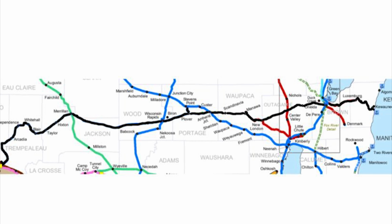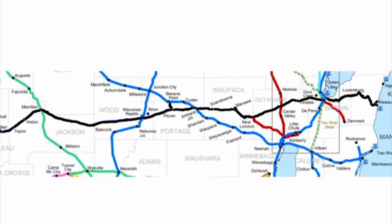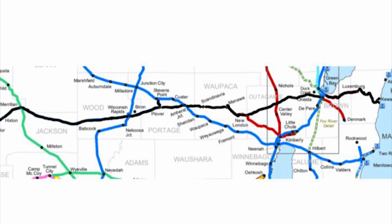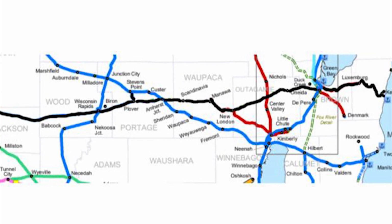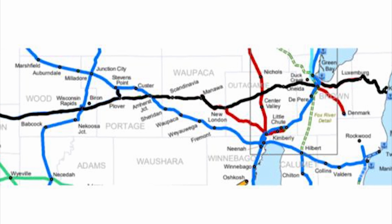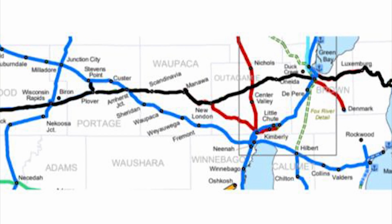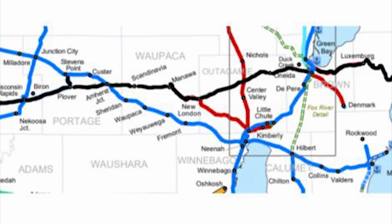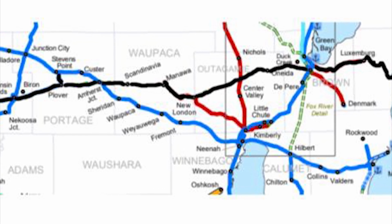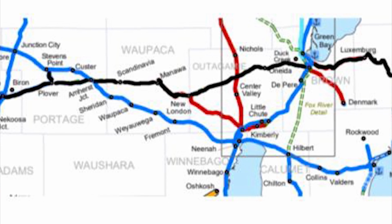On the west side of the railroad, from Wisconsin Rapids to East Winona, that is the Whitehall subdivision. That is very much based off of the current CN Whitehall subdivision that still exists and follows much of that route today. My model railroad is based off the New London subdivision, which goes from Wisconsin Rapids to Green Bay. My layout covers New London to Seymour.